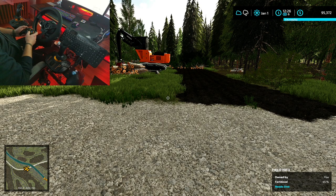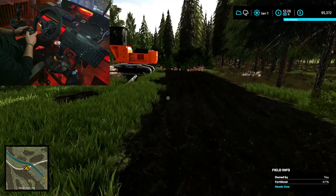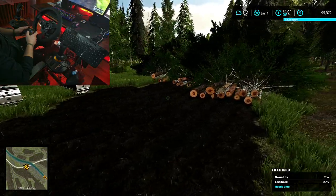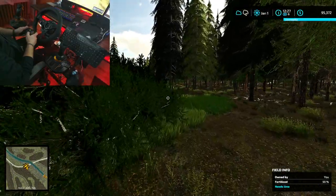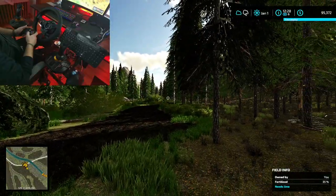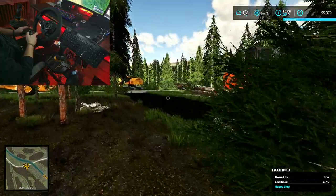Welcome back to North Coast Logging, episode 70. We've got a bunch of trees here already skidded out near our processor, so we're going to jump in the processor and get those, and we've got one more bunch of trees down the road right over there that we need to skid out and get processed.